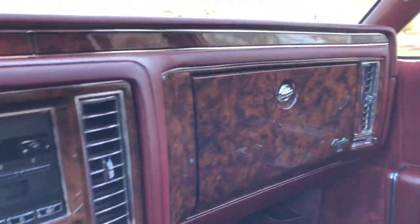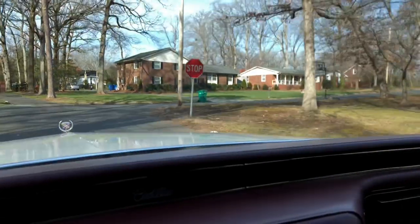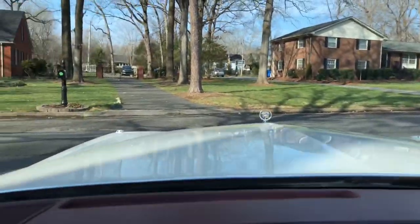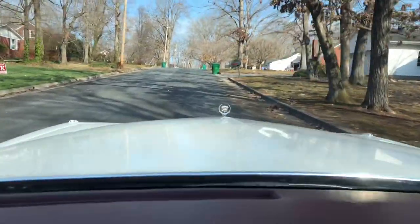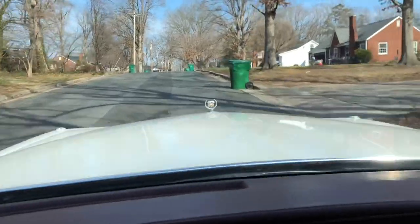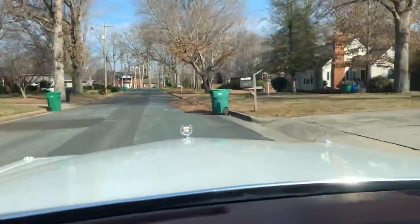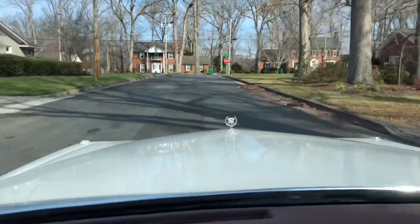Such a clean, clean car. We won't go too far. You get the idea. But it really does carry you along. Okay, the one thing I did notice, there's a random anti-lock light that will pop up.